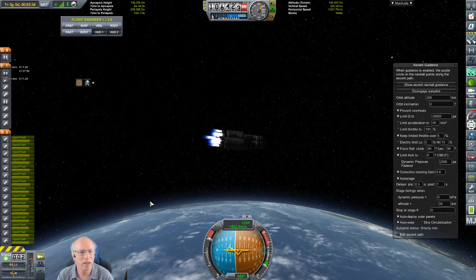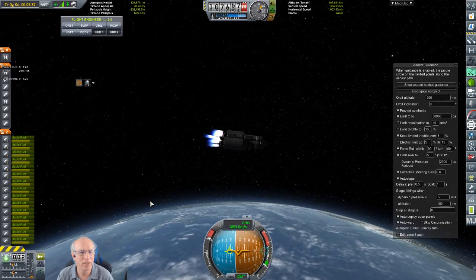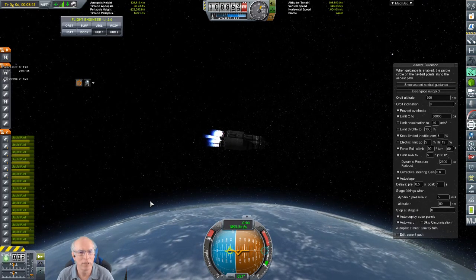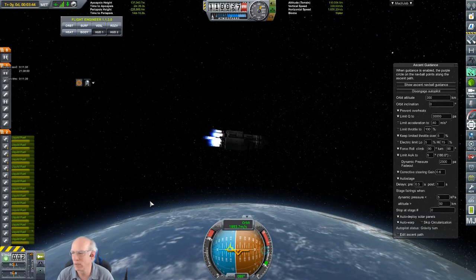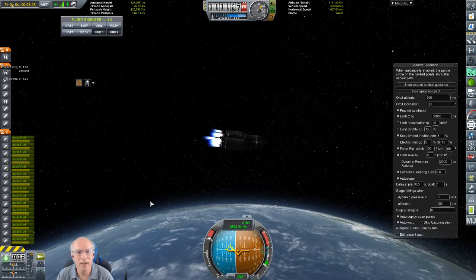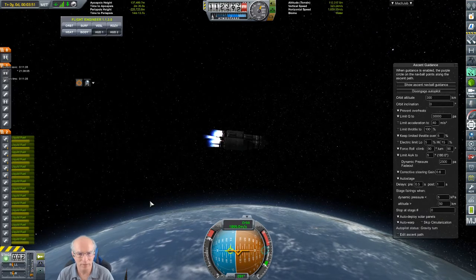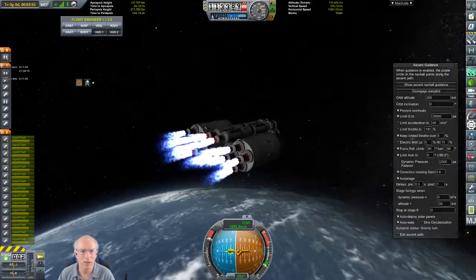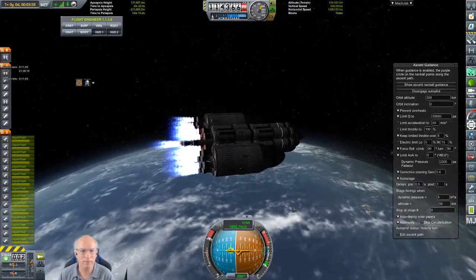So we've finally gotten to the point where we're starting to accelerate again, very slowly. Nuclear engines are notorious for not having a lot of thrust, but they will thrust for a long time. Well, let me rephrase that. They actually have decent thrust, but given how big this vessel is, it's going to take a while. Just take a look at the ship's health. Everything looks good.